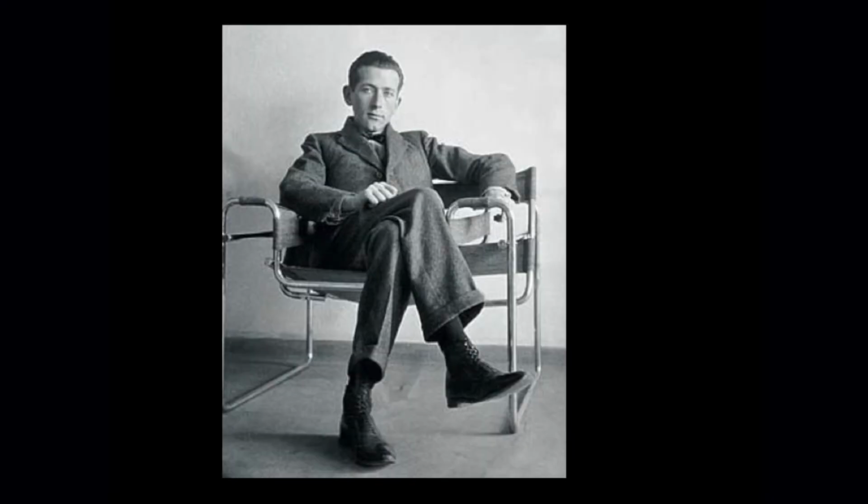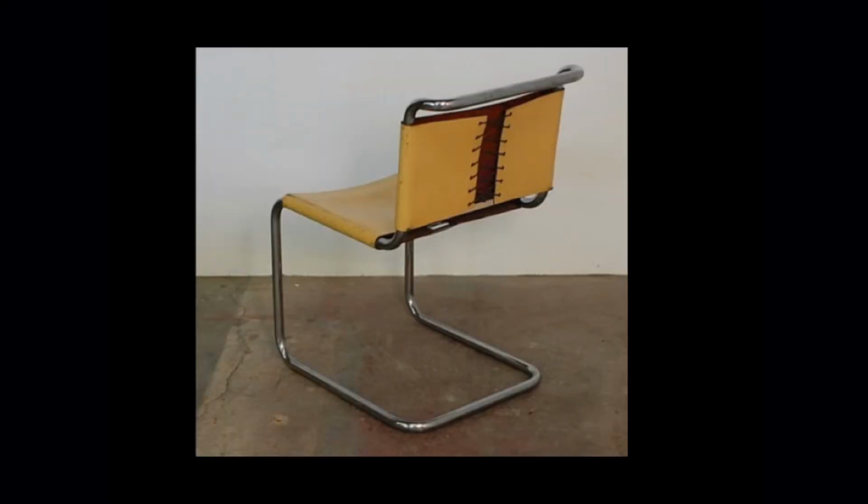So one of the youngest students there was Marcel Breuer, who's Hungarian, came to the Bauhaus at 18. And at a very young age, discovered and invented tubular steel furniture. This is him in the Vasily chair, which he named after Kandinsky, his friend. And the Cesca chair, which is sort of the culmination of his ideas on design.